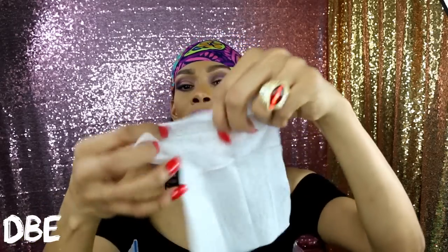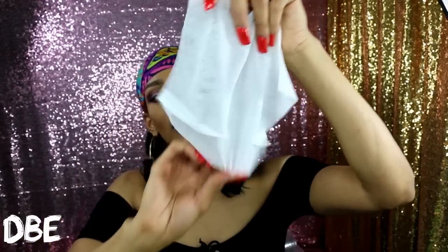Haven't used them yet, but I'm going to use them. Actually, I have some makeup on the back of my hand. Let me see how they feel. Phew. All right, it's a pretty big wipe. It's big enough, okay. Feels moist. Okay, it wiped the makeup off.